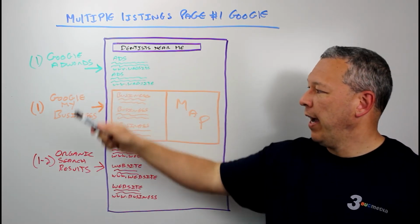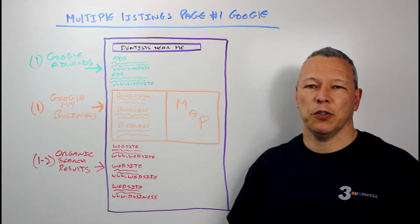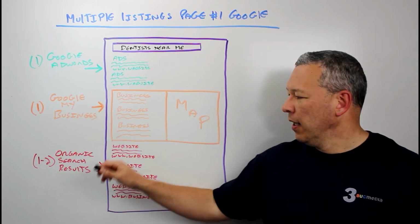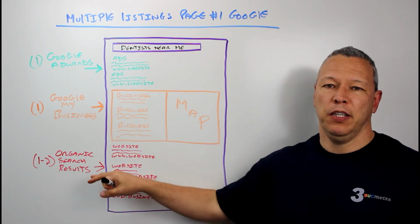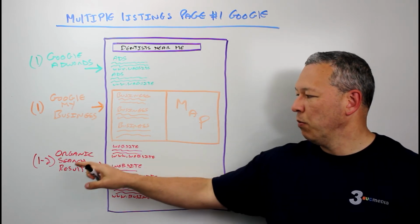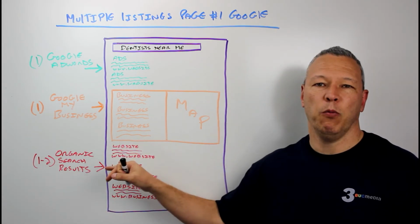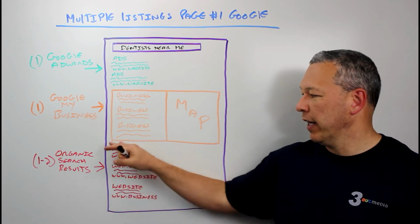So we have ads, we have Google My Business listing, and the last one is organic search results. And if you've ever heard the term SEO, search engine optimization, this is pretty much what you're talking about, trying to get your website to show up on the first page of Google or Bing or a search engine. And when we're talking about search engine optimization, we're talking about these organic rankings on here. Now, these are all from websites. These are individual web pages from websites that are ranking on here.